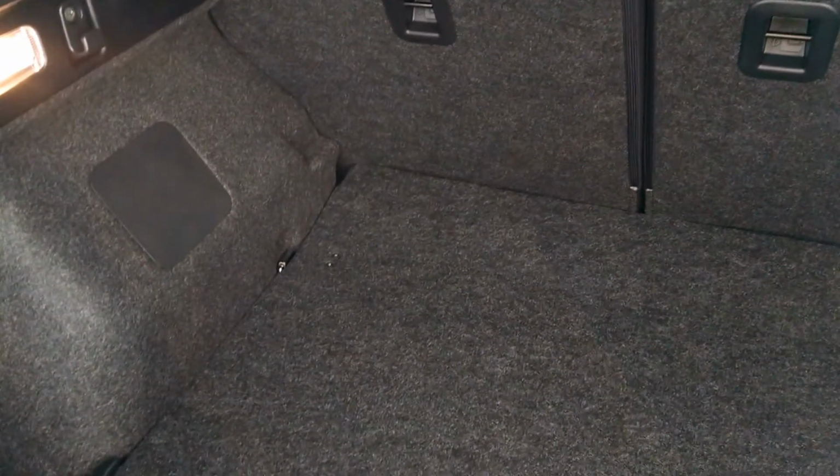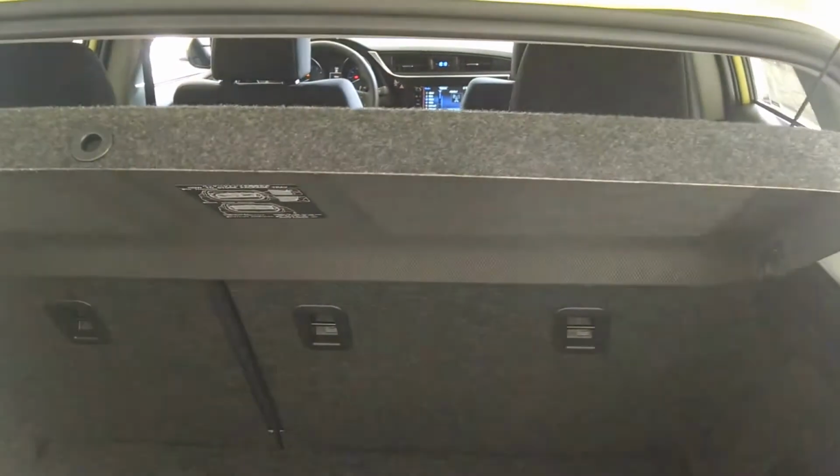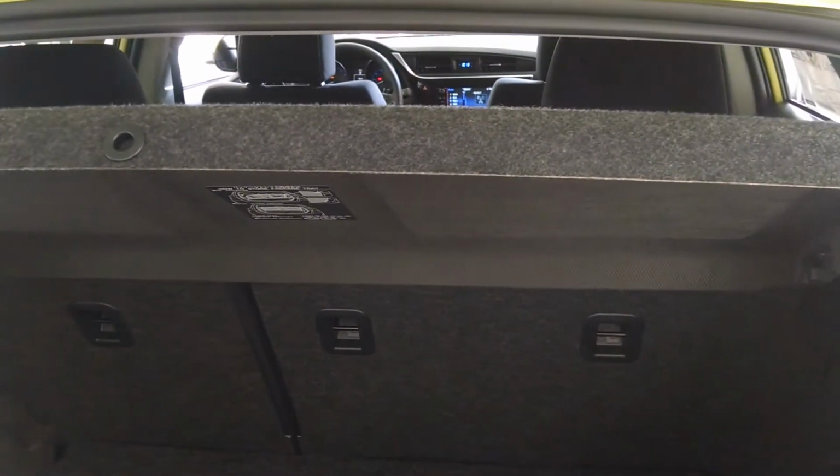Convenience. It's top priority on this vehicle. You have 60-40 rear seats that fold down flat, as well as this hatchback area, which has plenty of room for cargo. Also has a cargo lid, so when the top or the hatchback is closed, everything is safe and protected.